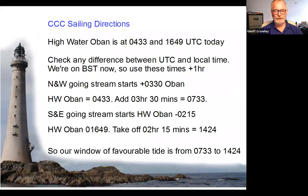So the north and west going stream starts, we said before, at 3 hours 30 on Oban, and we've just said that Oban is 04:33 in the morning. So add 3 hours 30 to 4:33, and we get 7:33. We actually, that's a mistake, we get 8 o'clock. Did you pick my deliberate error here? So 4:33 plus 3 hours 30 gives us 7 hours plus 30 minutes, and 33 minutes is another hour.